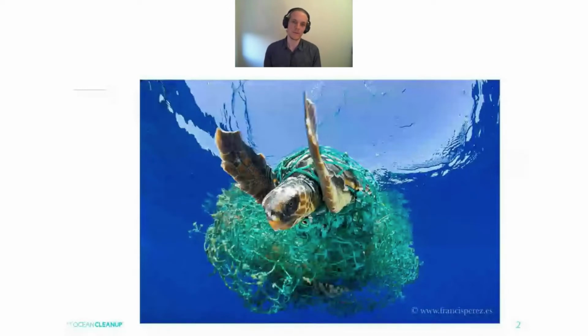But first of all, what are we doing with the Ocean Cleanup, right? Well, we try to save these animals here. This was the 2017 World Press Photo in the category nature, where we see a sea turtle entangled in a ghost net. This is what we don't want. Every day, plastics in the ocean cause a lot of harm to marine creatures, and they pollute the oceans also by degradation into microplastics.